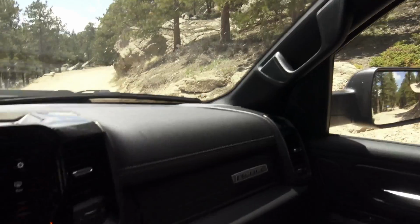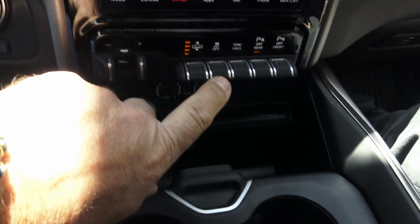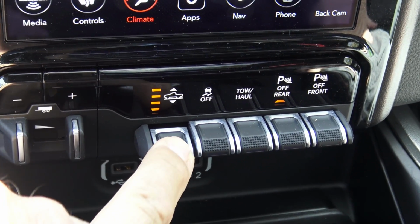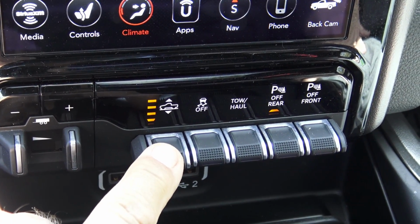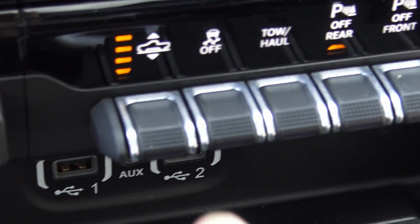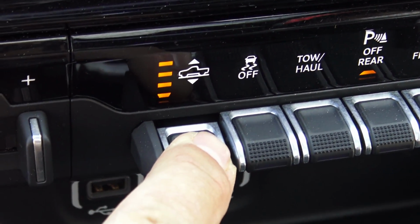Okay, we're up here at Bunt School, bouncing all over the place. Now, what's really cool about this, I want to show you the skid plates under here, but I also want to show you this air ride. I got it way up there, so I can push this and it goes down. Oh, it's an off-road mode, so 4 levers is all the way up. That's what it says there, so I'm going to go all the way down.